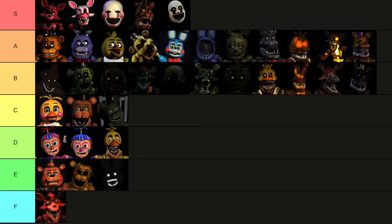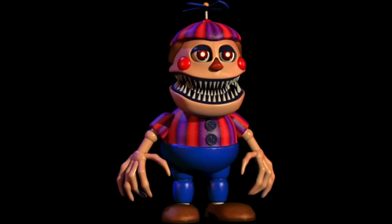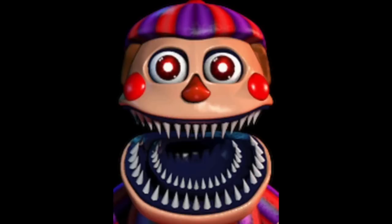B tier. Nightmare BB. I can't ever think about Nightmare Balloon Boy without thinking about his confirmed canonicity as he's in UCN. Ignoring that though, this design is scary, despite looking like a bobblehead.